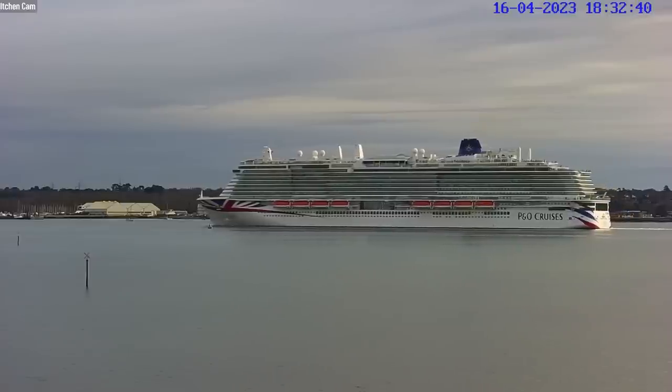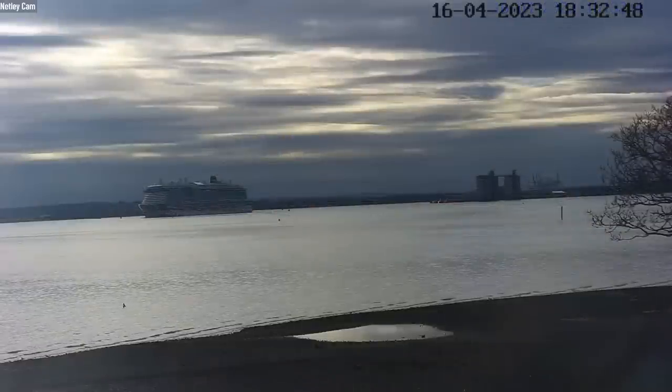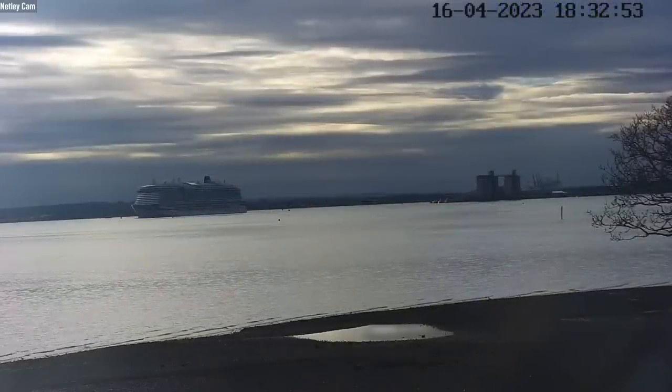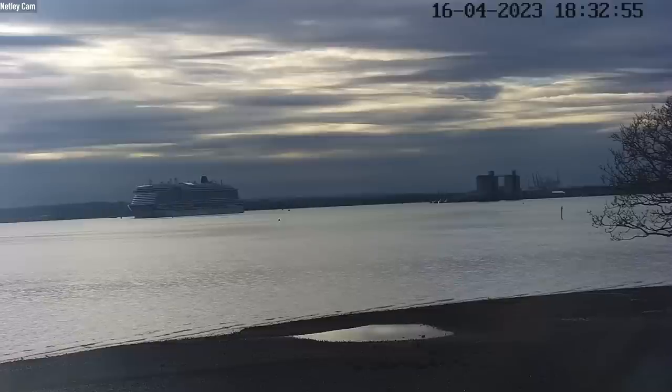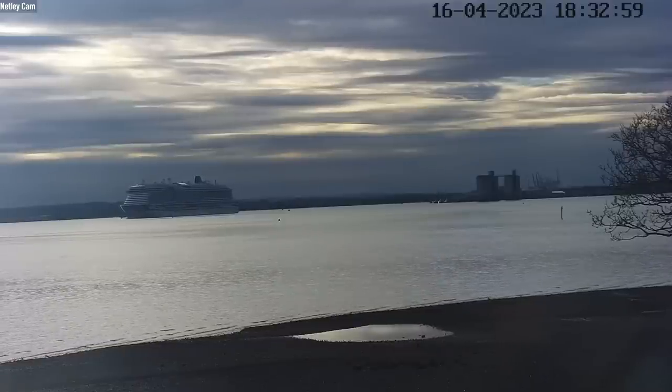Certainly do notice the cruise ships looming on Southampton Water. If you happen to be in the area, it gives you an example. There's some buildings, the grain towers there, and Arvia is just simply massive on the water. A towering cruise ship.